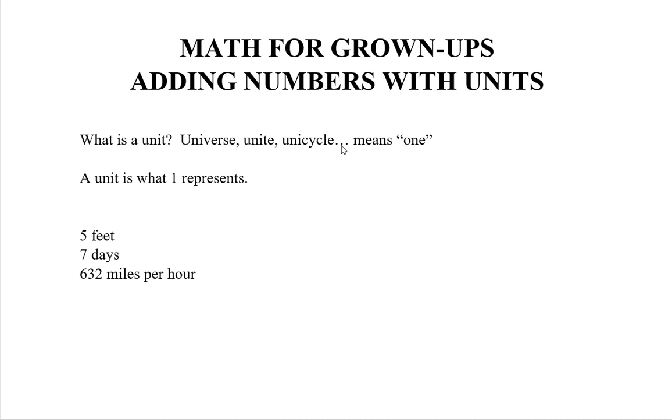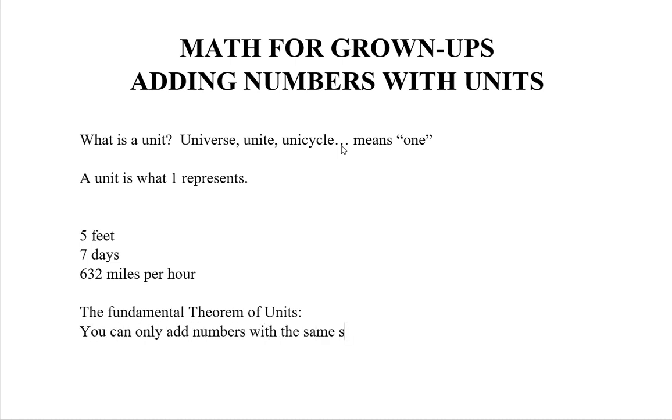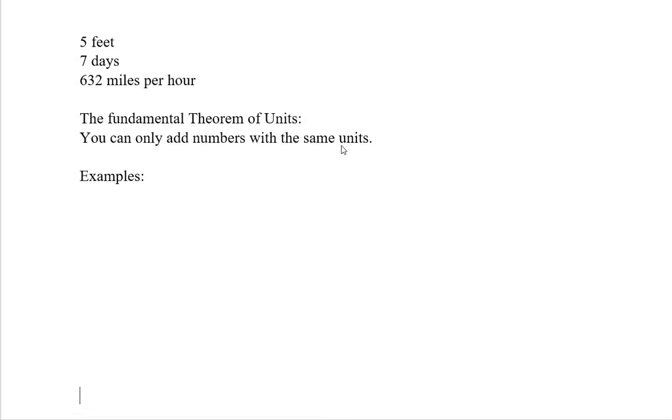Okay, and then we have what I call the fundamental theorem of units, and nobody else calls it this, but this is what I call it, and that is you can only add numbers with the same units. Let's talk about some examples. Some examples might be 5 feet plus 7 feet equals, hey, we can add these two numbers, 12 feet.